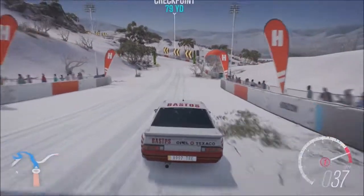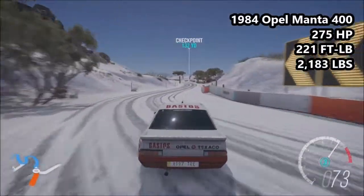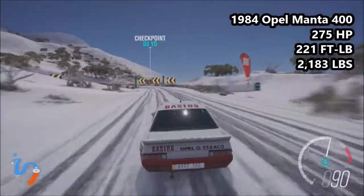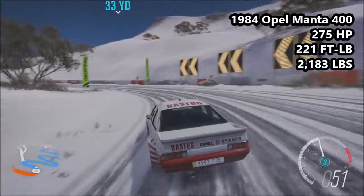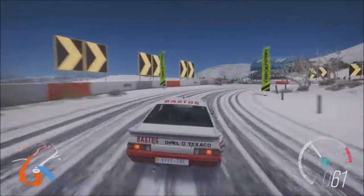We have the 1984 Opel Manta 400, 275 horsepower, 221 foot-pound of torque, 2,183 pounds of weight. This is the lightest vehicle here today, and it is an A-class car, 791 in PI, when equipped with snow tyres, which it is equipped with stock, I do believe.